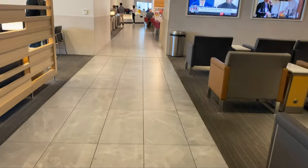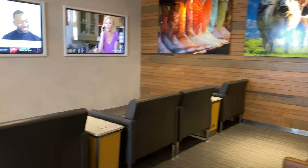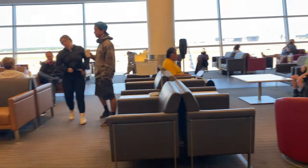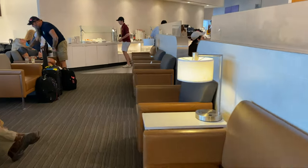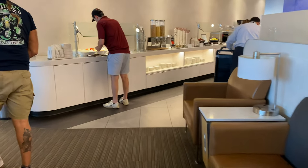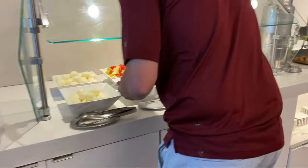So this was the third Admirals Club that I visited here while I was on my layover at DFW, and this one is in Terminal D. Now this one I felt is the most modern of the Admirals Clubs currently at DFW, and this one is next to the flagship lounge. So I was able to access this with my Citi American Airlines Executive card, but I wasn't eligible to enter the flagship lounge because I wasn't flying internationally.